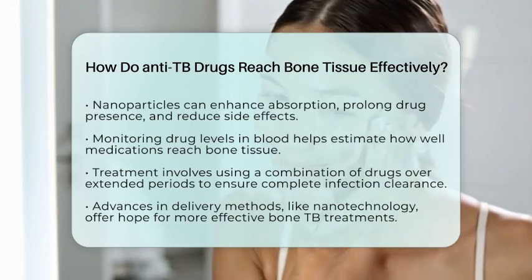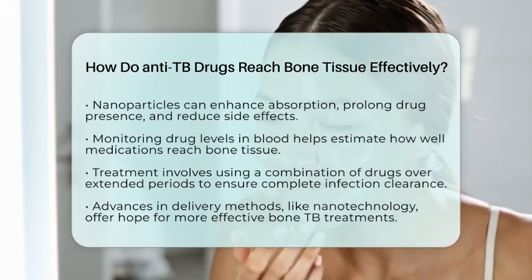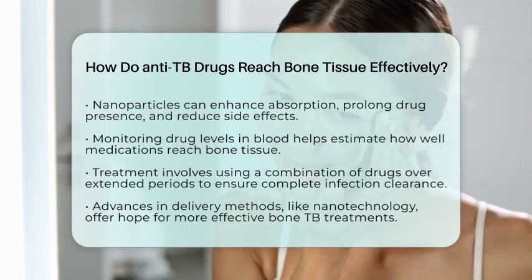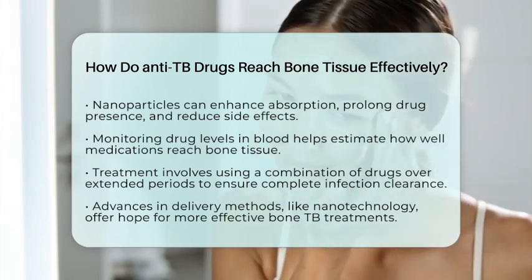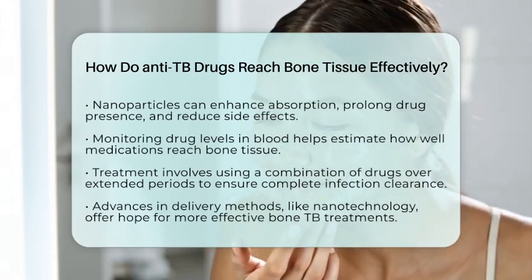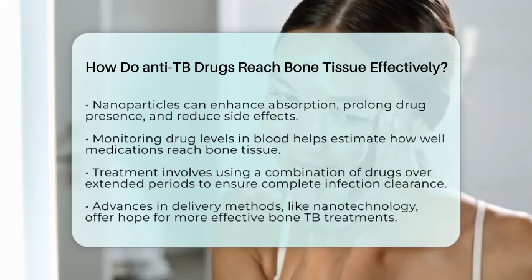In summary, anti-TB drugs reach bone tissue mainly through the bloodstream, with their success depending on their physical and chemical properties, the health of the bone's blood supply, and the changes caused by infection. Advances like nanotechnology are offering new hope for more effective delivery, which could lead to better outcomes for patients with bone tuberculosis. Always remember, if you or someone you know is being treated for bone TB, it's essential to follow healthcare provider guidance and discuss any questions about medication delivery or effectiveness.